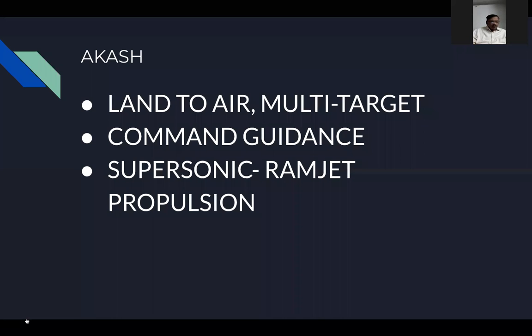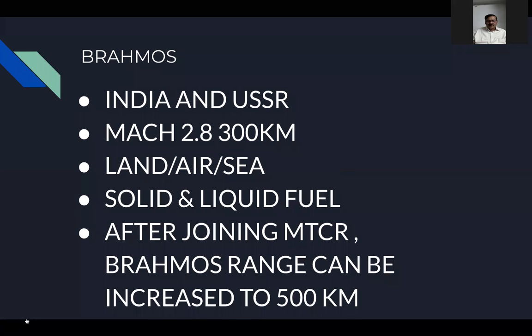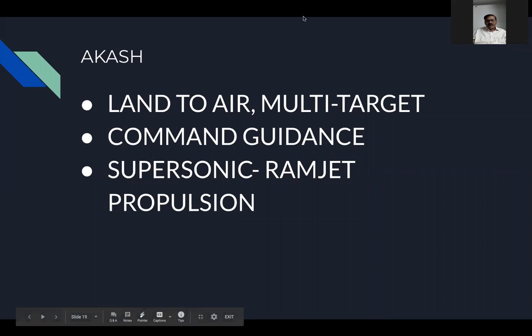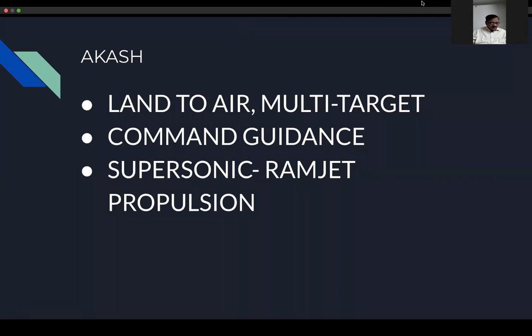Why it can be duped, while giving a statement on Prahar: if a statement comes that Prahar can be used for conventional as well as strategic warheads, you understand that is a wrong statement. Prahar is used only to carry conventional warheads. Then Akash is a surface to surface missile, I told you.